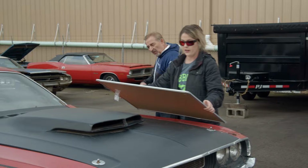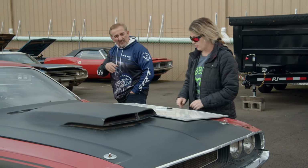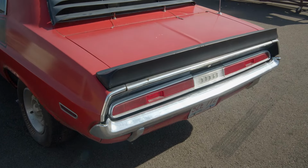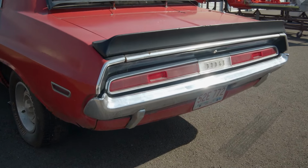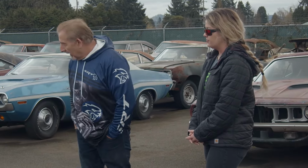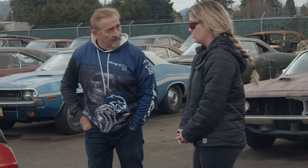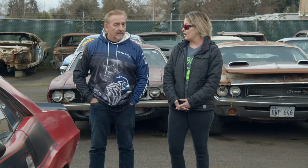You can leave the board. What's this little critter back here called? That's called a spoiler. What kind? A gull wing or a duck bill? A duckbill. Very good. And this should be on the fender tag, obviously. Okay. What code is that? A nice F-17.